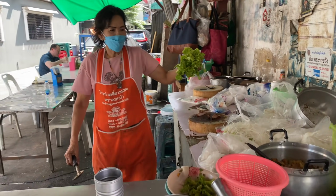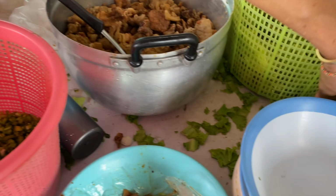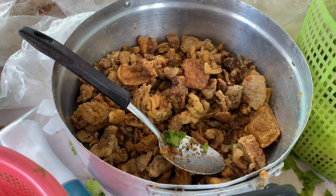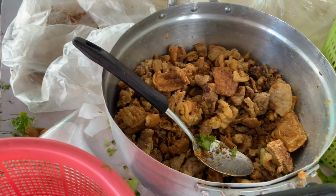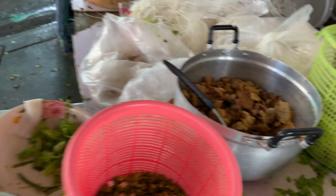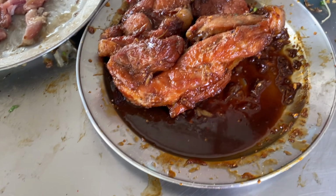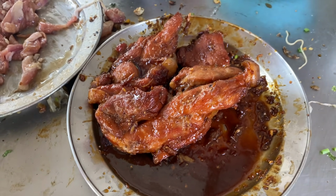The best thing about it, right guys, is these. You got that crispy pork lardons, and they're free. You can just take as many as you want and pile them onto your plate. Then you've got this homemade mordang, and you can take as much of the sauce as you want and put it on your noodles. It's unbelievable.